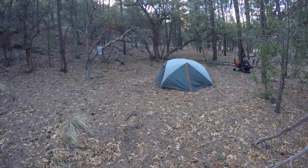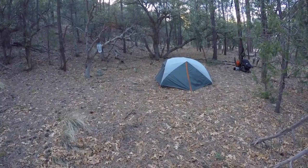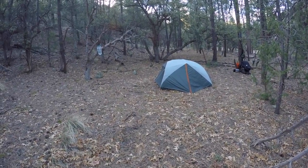Just made it into my second base camp. It's going to be my fourth night out here in the Gilas. And then tomorrow I'm heading back to the trailhead and heading back to Albuquerque for a couple days to clean up and get ready to fly out on Saturday.